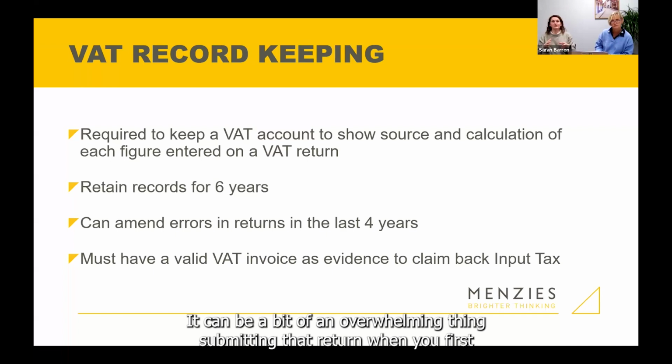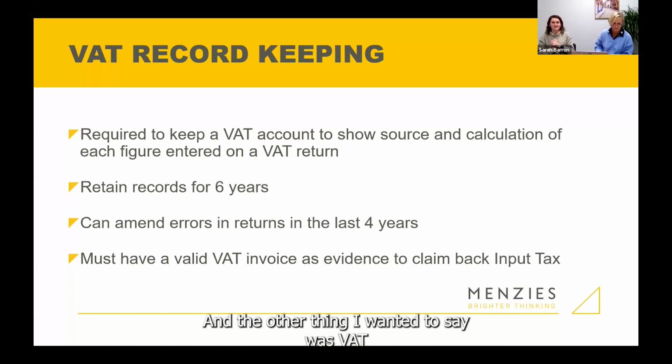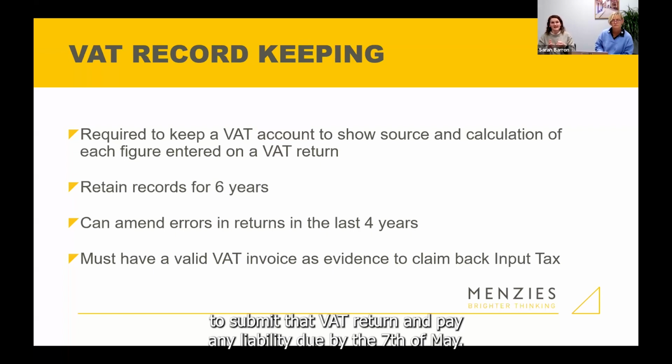It can be a bit of an overwhelming thing submitting a VAT return when you first come to do it and you've not done it before, so just bear that in mind. And the other thing I wanted to say was VAT returns need to be submitted by a particular deadline, and that is normally 1 month and 7 days after the period ends. So if you were doing a VAT return for the quarter ended March, you would need to submit that VAT return and pay any liability due by the 7th of May.